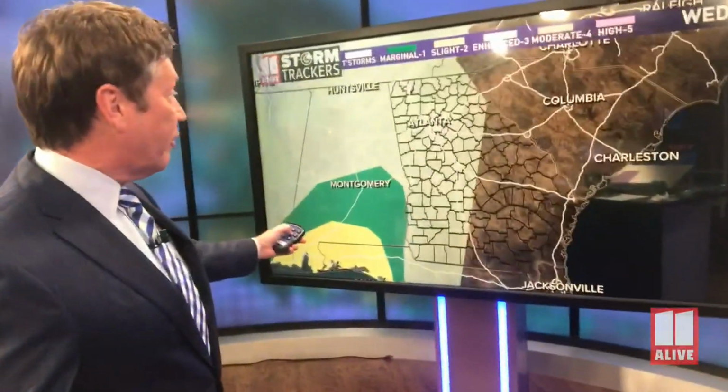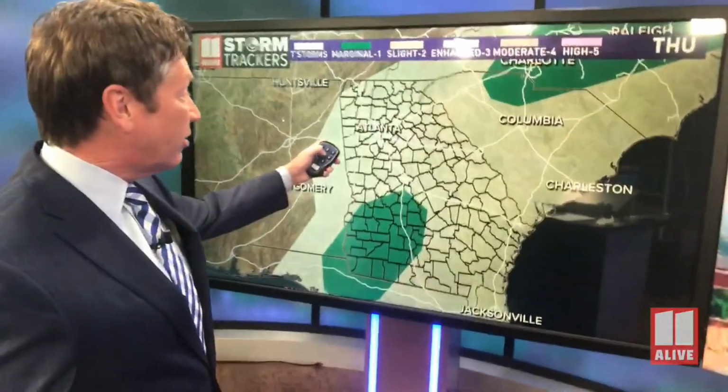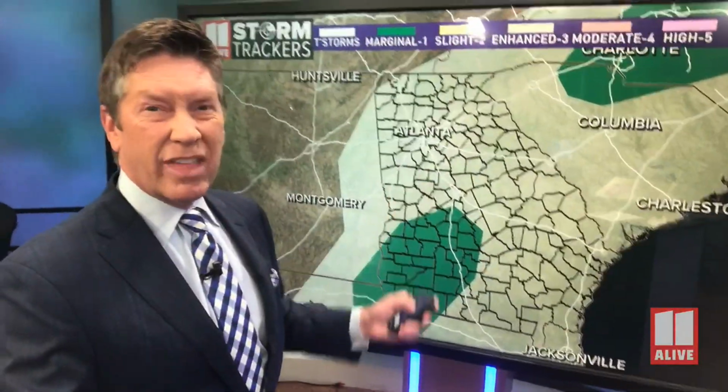So the severe weather threat on Wednesday is going to be down along the Gulf Coast region, and then Thursday, marginal risk on the south side, but we still might have some isolated brief spin-ups here. There just won't be a widespread outbreak of that.